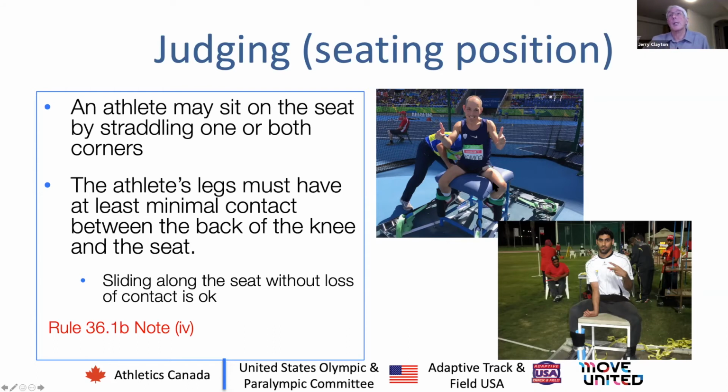One athlete, the top athlete, he's straddling the corner here. You can see he has his legs tied to the frame, which is okay. And the back of the knee here is against the side, and the back of the knee here is against the side. And that's perfectly legitimate. You see this young man has actually straddled both sides and done the same sort of thing. And as long as during the throw, there's no space between the back of the knee and the chair, you're okay. Sliding along that surface during rotation during the throw, as long as you don't create a gap there, that's perfectly okay. So if you see somebody sitting like this, don't get all worried about it. Just keep an eye on what kind of movements those knees make.